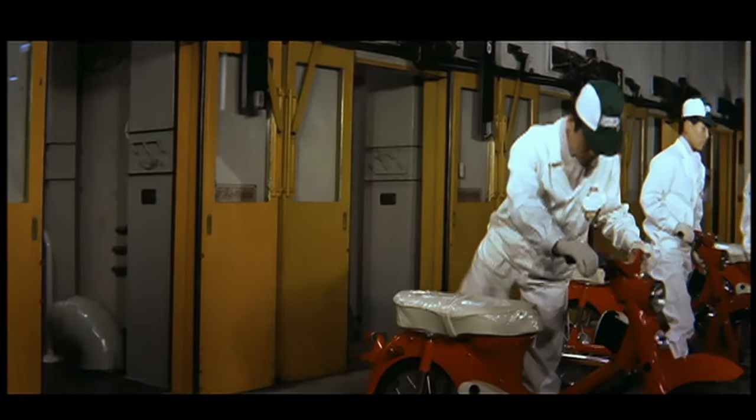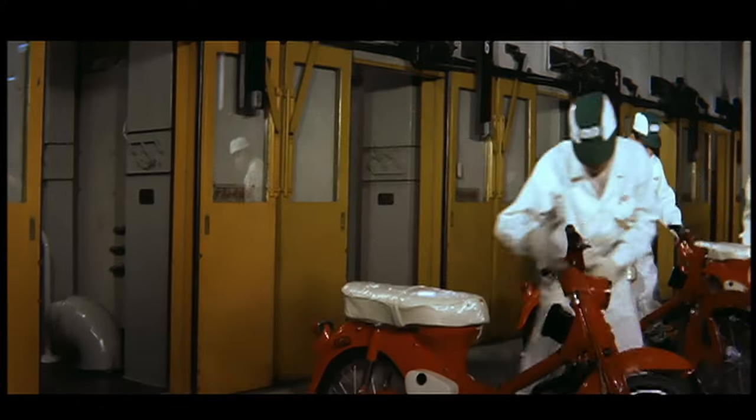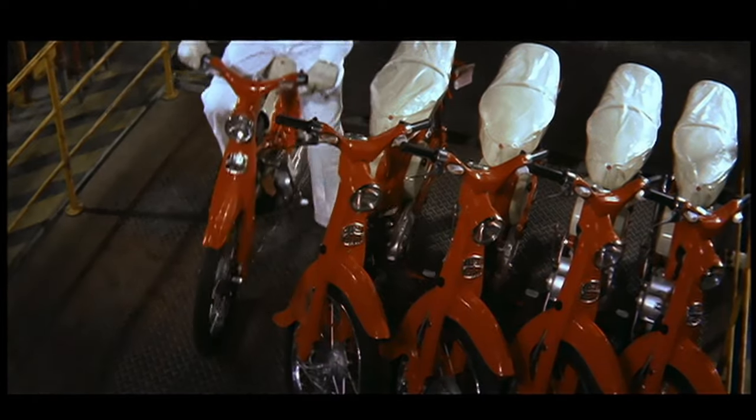Machines are accepted as perfect products only after they have passed a variety of rigid tests. Then we deliver them with confidence and pride.